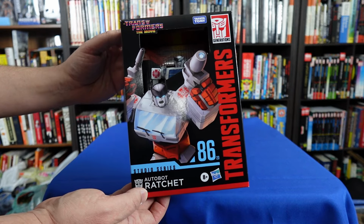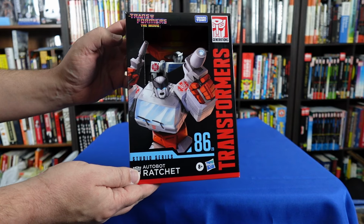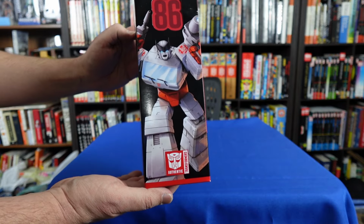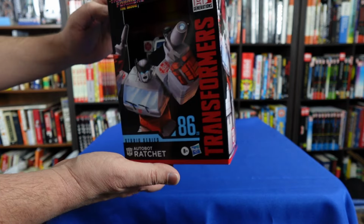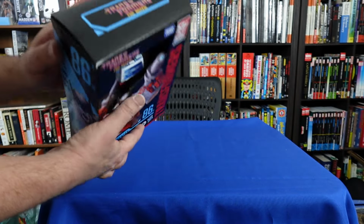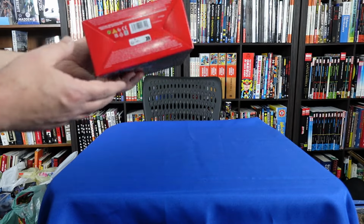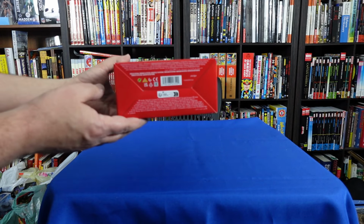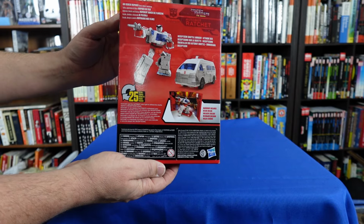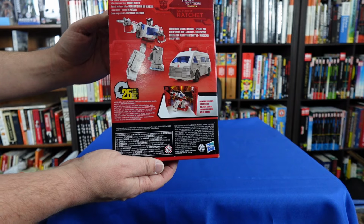Here is the Transformers Studio Series Ratchet, designed as he looked in Transformers the movie. I've been looking forward to getting this figure. I've seen it around a couple times in GameStops, but wasn't able to pick it up. Was getting a little scarce, but as soon as I found it at Walmart, I decided to pick it up right away. There's the front, the sides, the top, Transformers the movie logo, the underside with the barcode. Here's what it looks like on the back, the figure pictured along with what it transforms into, which is the ambulance.